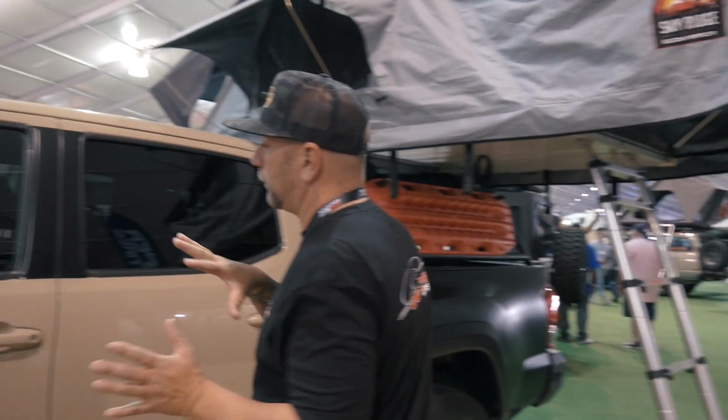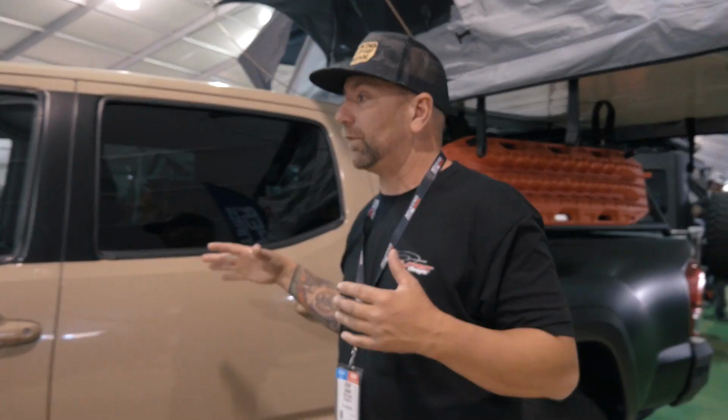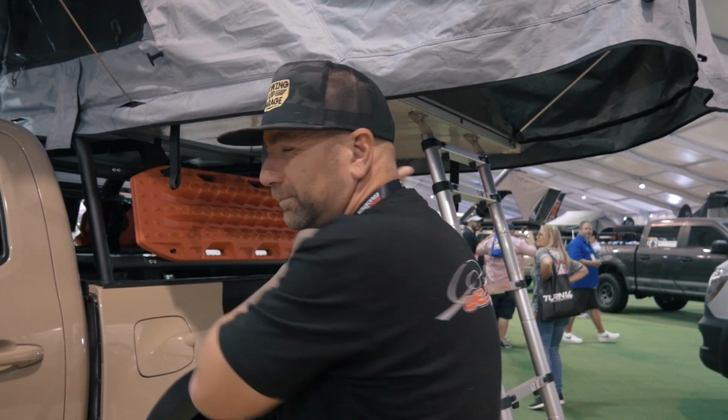Other than I'm gonna have to say the starting price of a new Toyota TRD 4x4 is crazy. But this is super cool, and this is gonna give you that desert sand look. I like that. And this thing isn't overly done. Of course, it's gonna have a rooftop tent on there. We love seeing that. And it's crazy how many rooftop tents there are this year at SEMA.